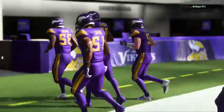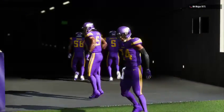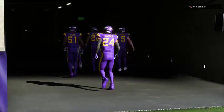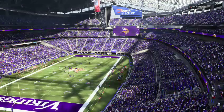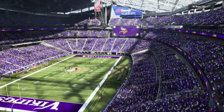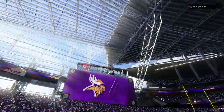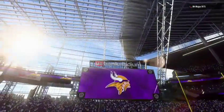So for Minnesota, their strong start to the year continues as they're up to 5-1. And they will hit the road next week to take on the New York Jets. Meanwhile, for Arizona, they taste defeat for the first time this season as they drop to 5-1. And they'll have a tough one at home next week against the Denver Broncos.